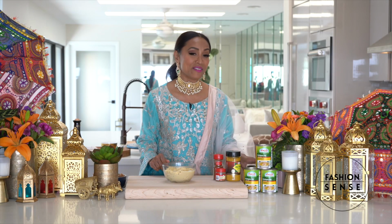And they have pre-made hummus. It's so delicious. It's already seasoned. So convenient, right? So that's what we're using as our base today. We are making 3 different flavors of hummus. The first flavor we're making is a curry flavor.